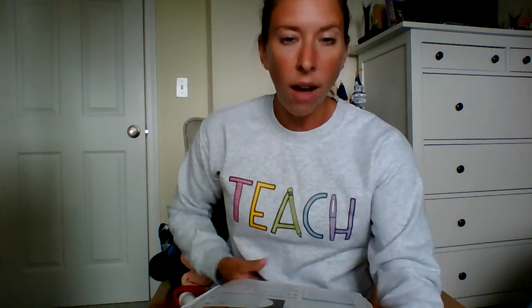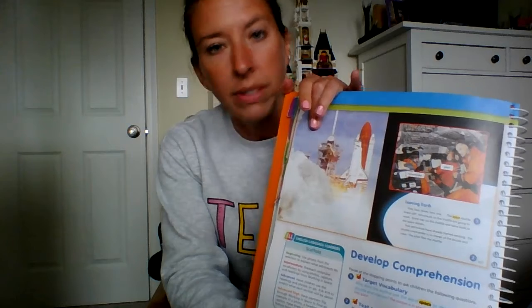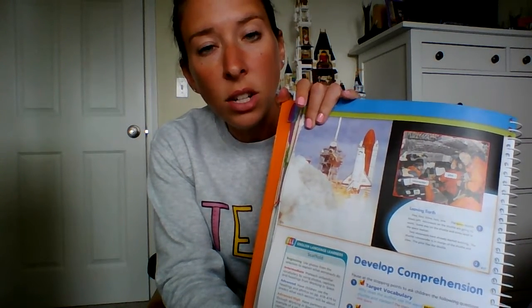So there are quite a few text and graphic features I want us to kind of look at on this page here. So obviously 416, right? That is just a photograph. That's a text and graphic feature. Photographs, pictures, illustrations, those are text and graphic features that show you more about what you're learning about.